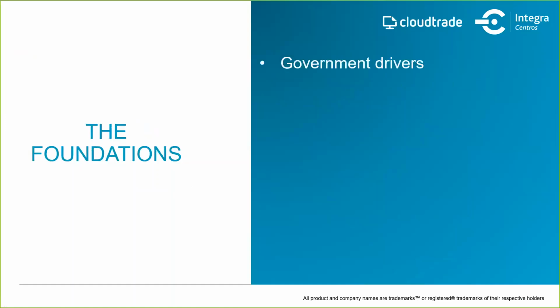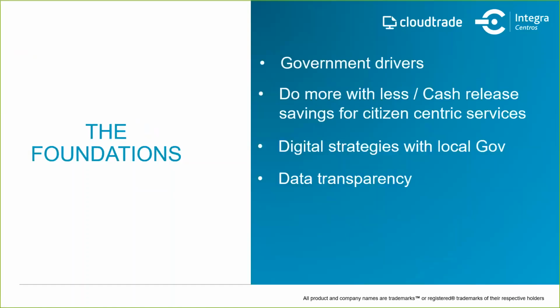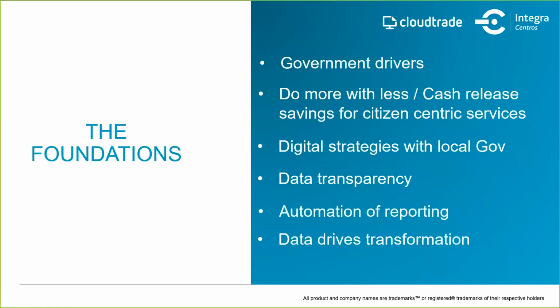The key drivers we see for e-invoicing comes from government strategy, digital strategy of local government customers, to provide more in the way of automation and efficiency, data transparency, ultimately trying to deliver cash and resources back to frontline services.